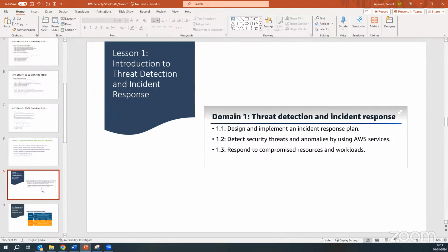The third domain will cover responding to compromised resources and workloads. In case, unfortunately, due to non-adherence to mandatory guidelines, some of the resources got compromised, or were newly introduced to the AWS network and not up to the benchmark and got compromised, AWS provides you the architecture for how to respond on these resources. It will provide you the payloads and workloads, and the patches on what needs to be applied on them. This will focus more on vulnerability and incident response.